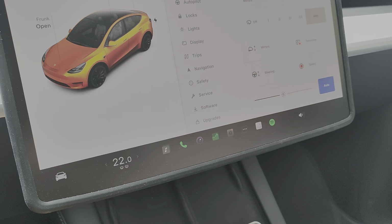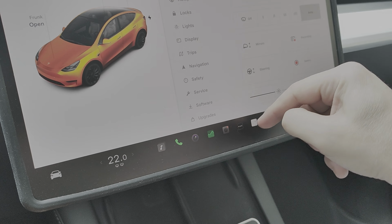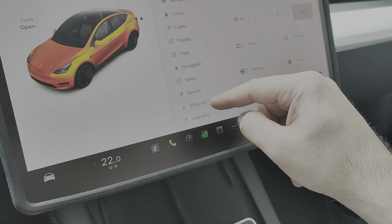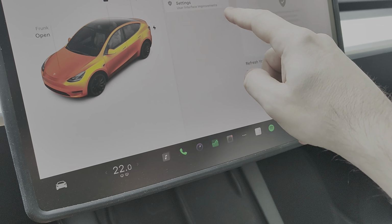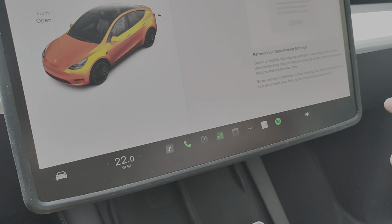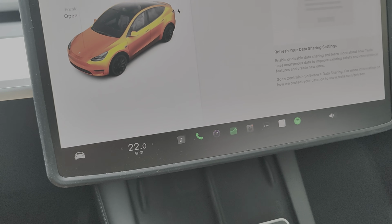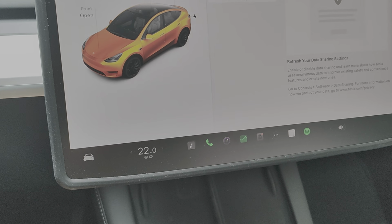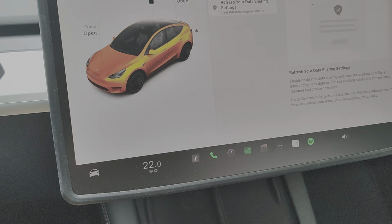Okay. Sentry mode is on. So it didn't say much about the update. So not much information. I have to check it out. Maybe online there is some more information about this software update. It took around half an hour, like last time.